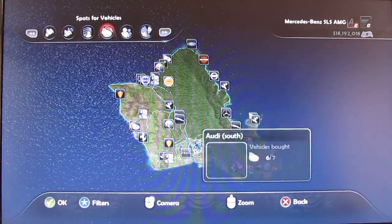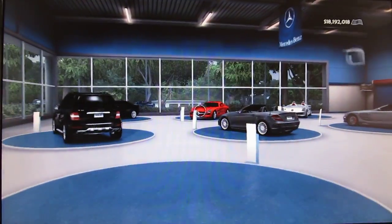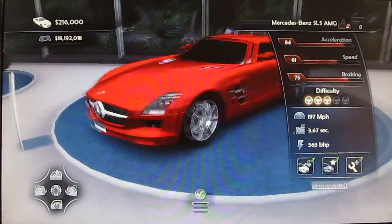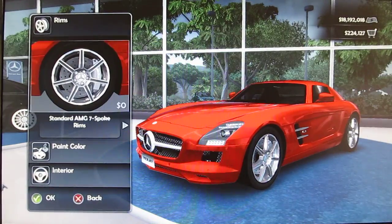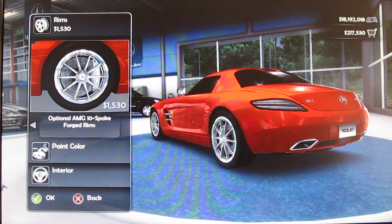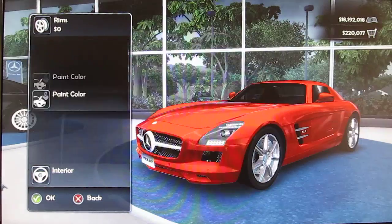So pretty much you just get this at the Mercedes-Benz dealership like you get all the other Mercedes-Benzes. It's right there. So I'm going to show you all the options you can get for this car, including the colors, the interior, and the rims. I like the standard rims quite a lot. So yeah, I get a discount off these cars. It's about $250,000 for one of these. Maybe it's a little less. So the rims are an optional $1,500. I don't really like the optional rims. The standard ones are nice.